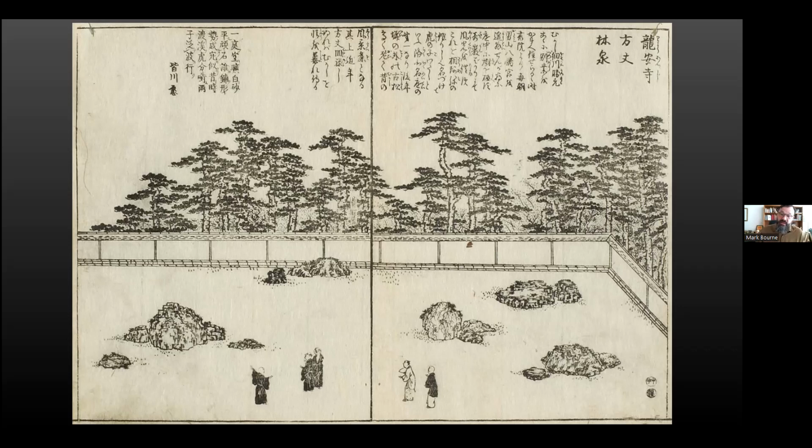And Akisato is best known for these tourist guidebooks. So I think probably everybody, well, I'm going to leave this as a quiz. This is a very well-known garden. I think a lot of people may have already recognized it. And if you haven't, we're going to talk about this for a little bit longer. And for those of you who can read the Japanese, the name of the garden is right here in the upper right corner.